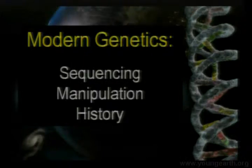Genetics, my favorite subject in the whole world. I think it's powerful evidence for creation. I love talking about this because I think we have got something very, very exciting to talk about. Modern genetics, though, gives us three big tools that we can use.